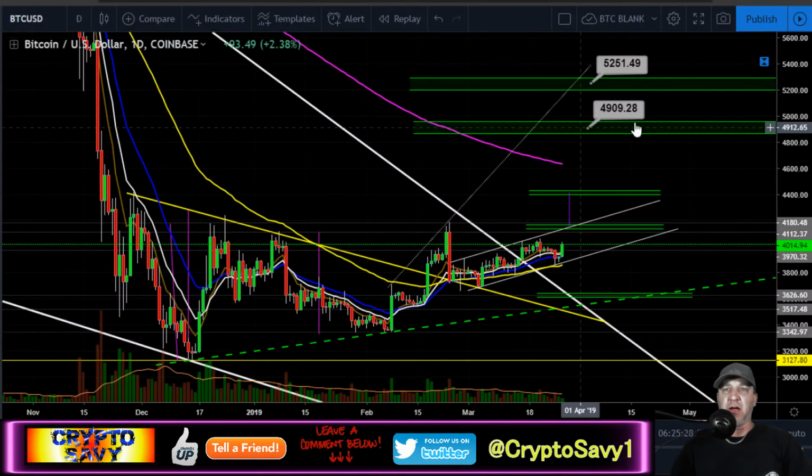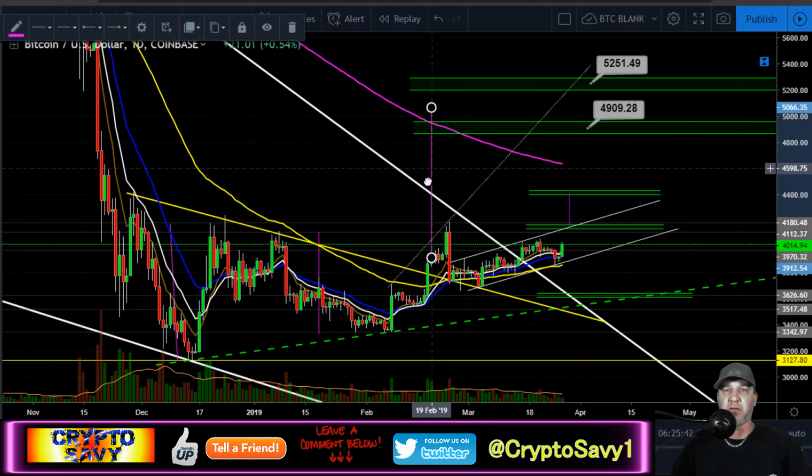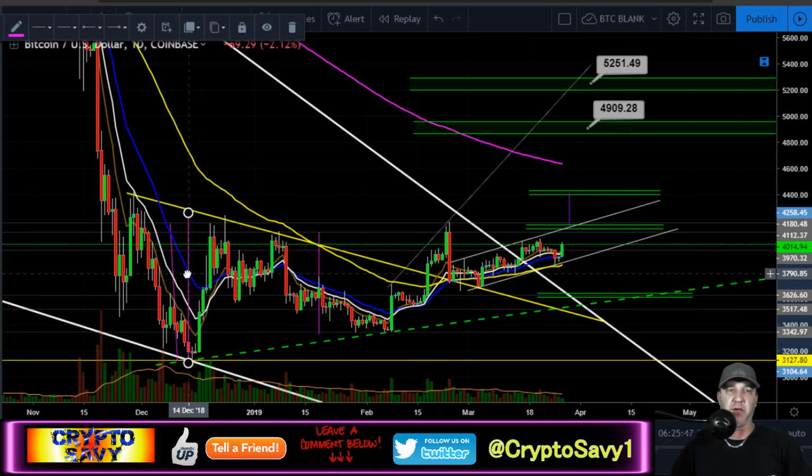and look at the higher targets first and how I got those. The first one, if I look at this as a symmetrical triangle that we broke out of over here, we would take the measured move of the width of the triangle over here, take it to where we broke out. That's what would get us around the $4,900 range.